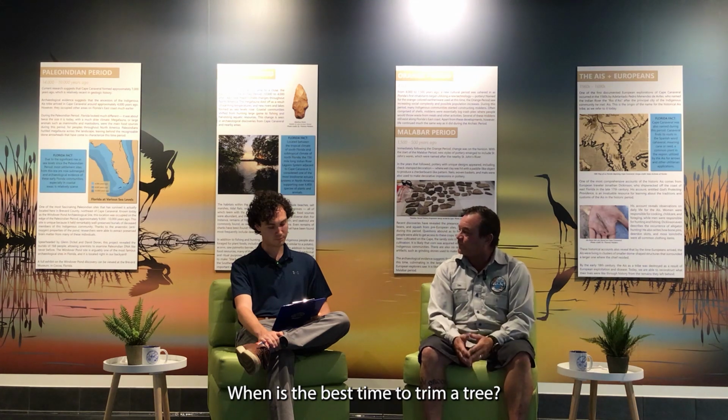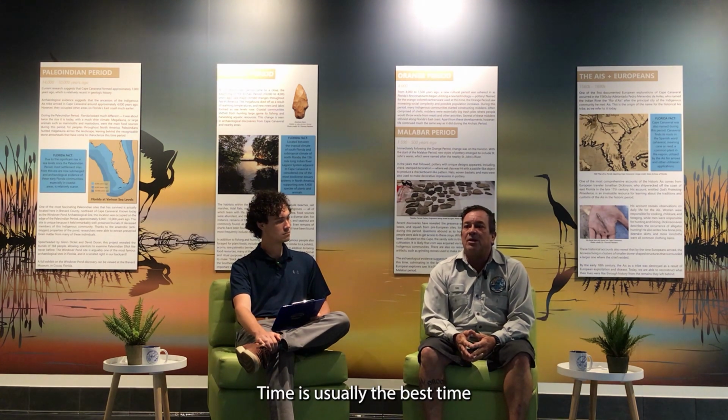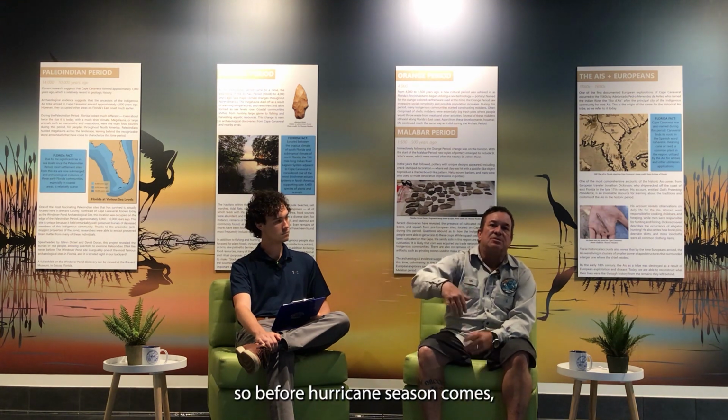When is the best time to trim a tree to keep it healthy? Does that matter? Kind of, in Florida it doesn't really, but wintertime is usually the best time, when trees go dormant. And here in Florida, some deciduous trees lose leaves. So I would recommend winter, probably January or February. That gives you 6 months or so before hurricane season comes, and gives the tree time to produce more growth and get over the trimming that you've given it.